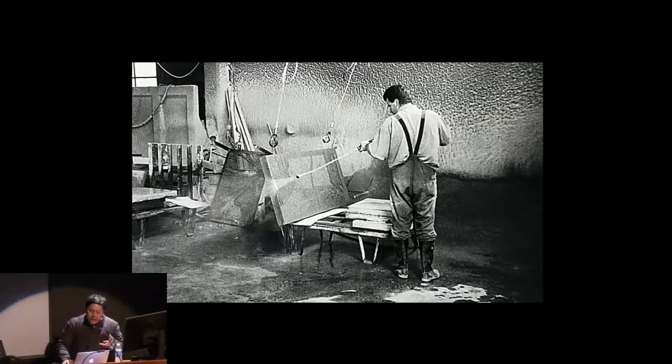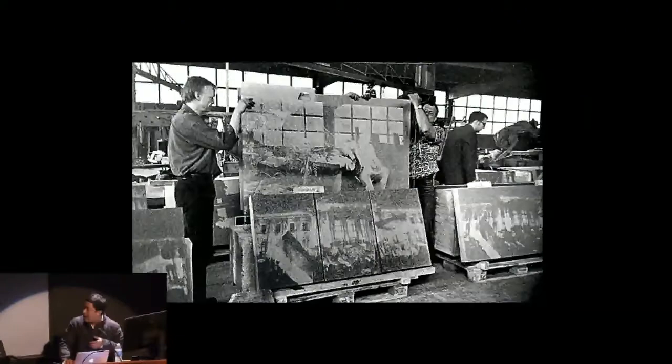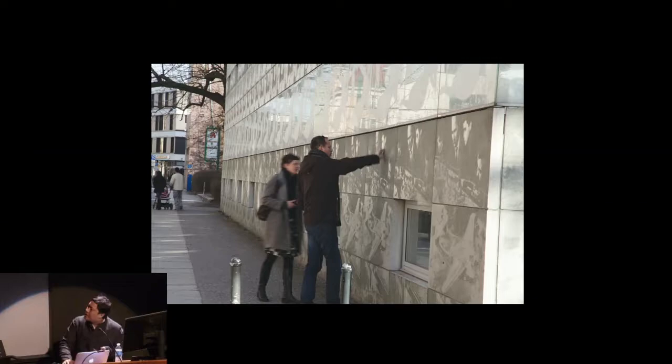A retardant is silkscreened onto a piece of cast concrete, and then the bit of concrete, the cement that's not set, is washed away, creating images. And you can see today the texture of these images is really quite inviting. If you look closely, this is what they look like.